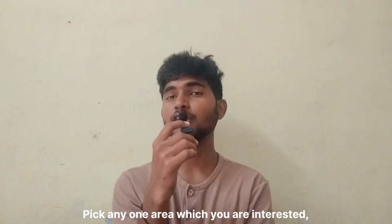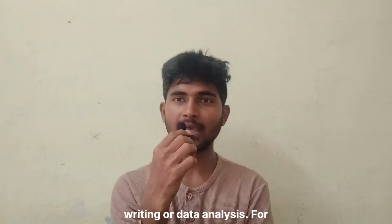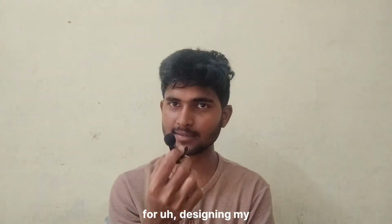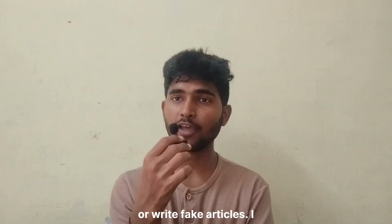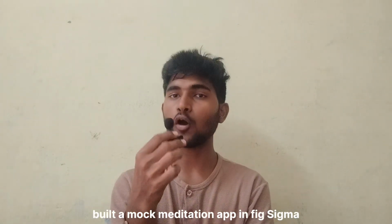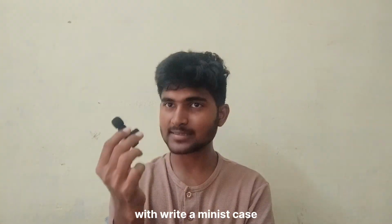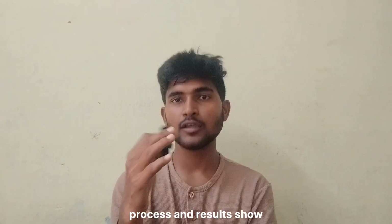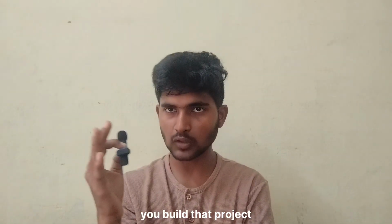Pick any one area which you are interested in, like for example UI design or writing or data analysis. For example, I chose mobile app mockups for my portfolio. Design practice projects or write fake articles. I built a mock meditation app in Figma with a mini case study, like from goal to process and results. Show your thinking and show your process of how you built that project.